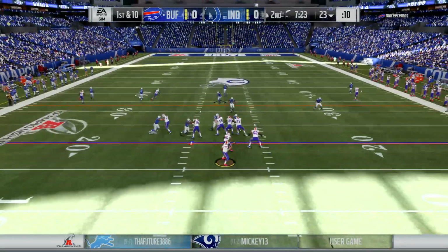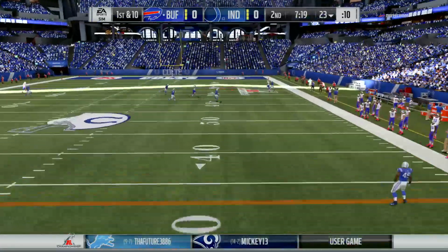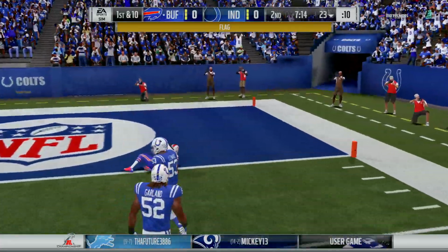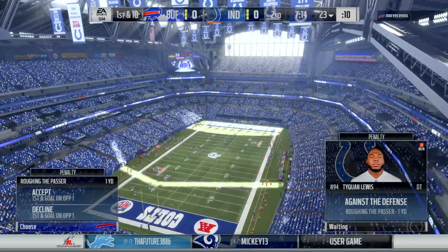They go play action here on first down. Escaping the pressure right. Now he'll let it go deep right side. It's caught inside the 25. And he just falls short down at the 1-yard line.